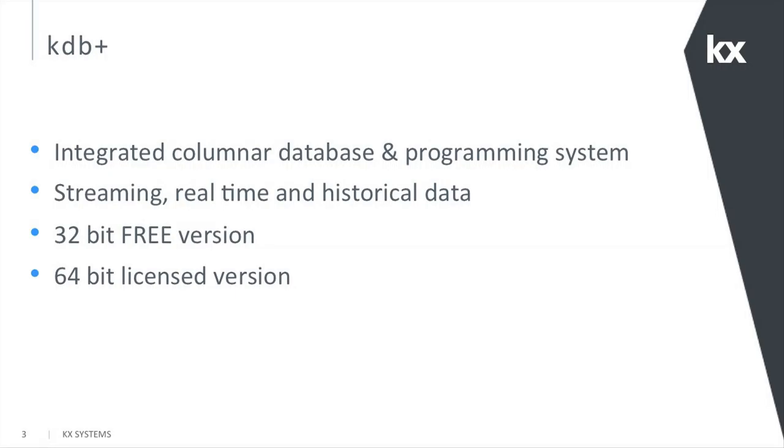And it comes in two different versions. We have a 32-bit version, which is available for free for commercial use. So you can build your startup and make millions of dollars doing Snapchat or something like that. And then we also have a 64-bit version, which is licensed. And there's really no difference between the 32 and 64-bit version other than the extra memory addressability. Other than that, it's got all of the features of the Q programming language, so the syntax is exactly the same. You can port your code across and it will run perfectly fine.